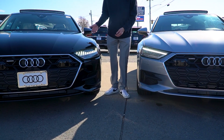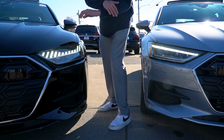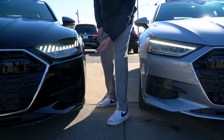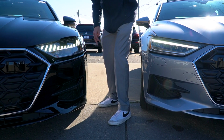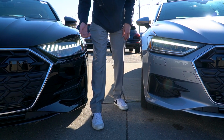is the headlights. Looking over the Prestige, we can see we have our LED matrix headlights. These headlights are super bright, auto high beams of course. Now these headlights are super fun. Of course you have your dynamic turn signals, as well as when you unlock and lock the vehicle, the headlights project a little bit of a nice funny picture onto the wall in front of you. Also, they do little dances when you unlock or lock the car as well.